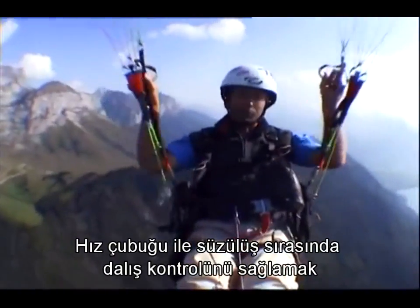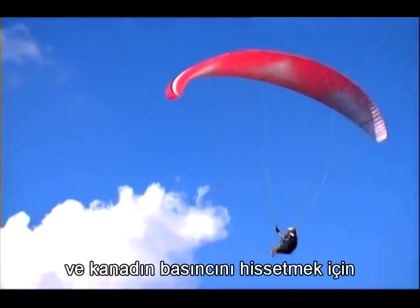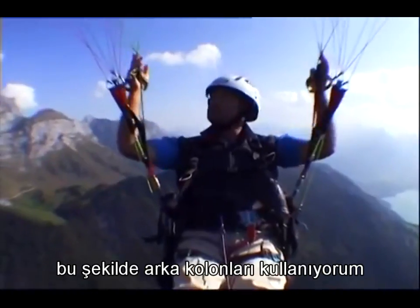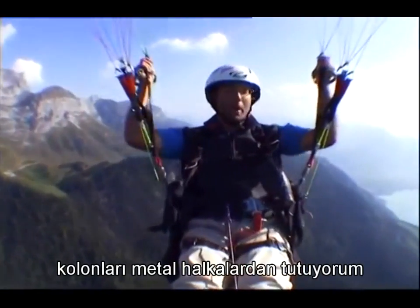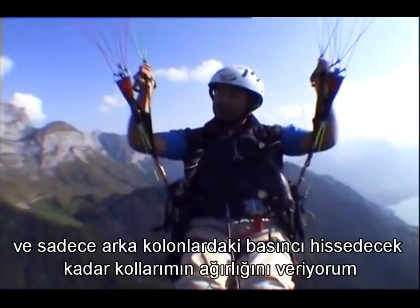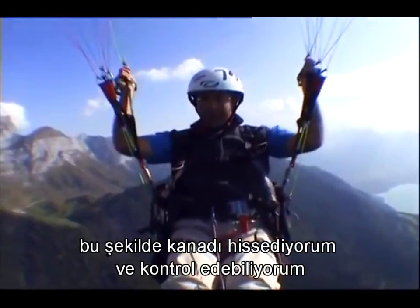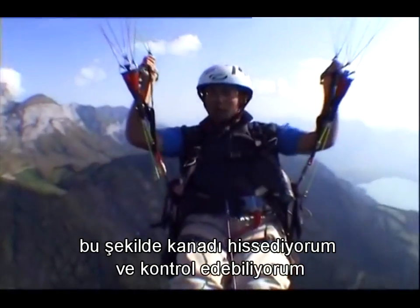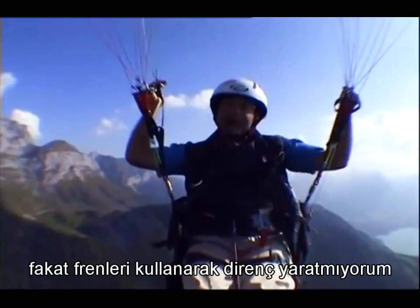Now, when you're gliding on your speed bar, the way I control the pitch and the way I feel the pressure in the glider is by using my rear risers. Here, I take hold of them, I hold them up by the maillon, and I just put the weight of my arms on so I can feel the tension in my rear lines. That way I have some feeling and control of the glider, but I'm not actually pulling on the brakes, which is creating drag.